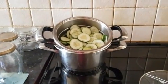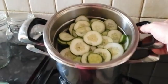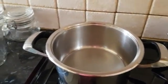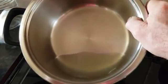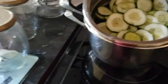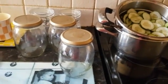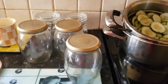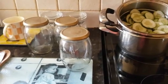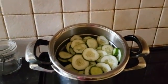So the other thing I'm doing today is I'm going to pickle some cucumber here. I've sliced them up and salted them. They've been soaking for a couple of hours now. So there's some of the moisture taken out of them with the salt. So I'm going to rinse them off, sterilise these jars, boil up some distilled vinegar, pour it over with some fennel and some other bits and pieces, and then hopefully, fingers crossed, we'll have some pickled cucumber for the winter.